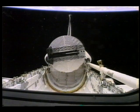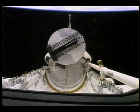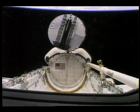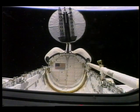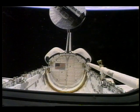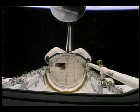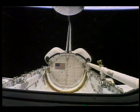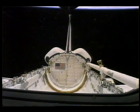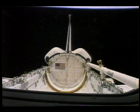You can see it coming out of the payload bay right now, rotating at about 1.7 RPM and translating away at about 1.5 feet per second. It was held in the bay by a cradle. In the cradle, we had four pins that we released one by one. And then finally, at deploy time, we had a pyrotechnic device that pushed it away. With the pyro device fired, and the spring pushed it away at about 1.7 RPM.